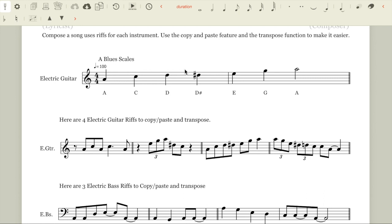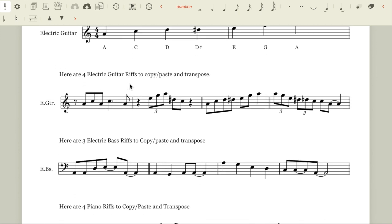So A, C, D, D sharp, E, G, and A. And if you stick to those notes in your melody and other things, you will be satisfied with how it sounds because it will sound good. Everything will match. Now, a couple other things to do.